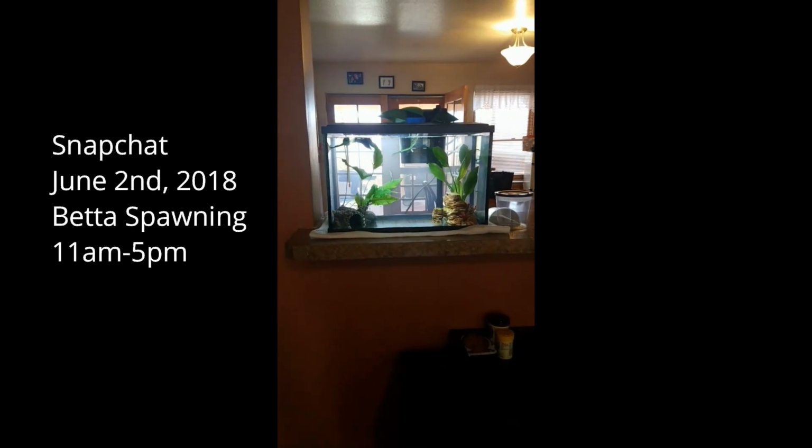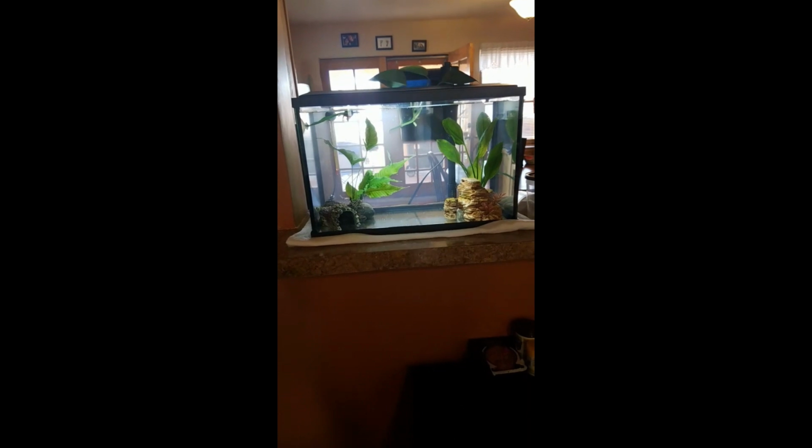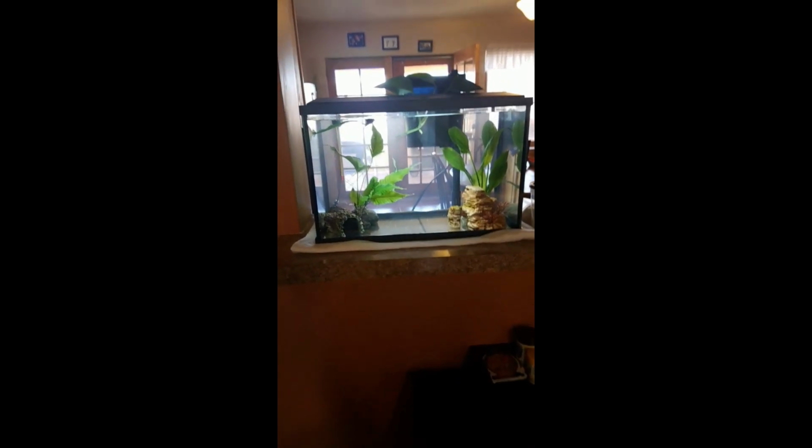Guys, these fishies just made babies. Obviously I can't get too close because I don't want to scare them, but if you see at the bottom of the fish tank, you can see little white specks. Those are eggs. He just finished squeezing the eggs out of her, and he's making the bubble nest.